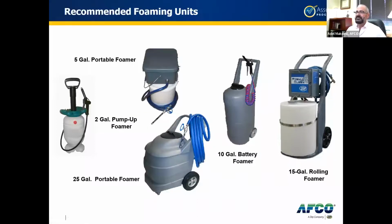There are different units that you can use. Any of the foaming units that you have in the plant can be used for using microsolve, right? Any of these foaming units, the 5-gallon, 10-gallon, 15-gallon, and 25-gallon pump foaming units. You can add the mixer into the drums or into the container of the foamer, foam with it, and then there are other systems that can be used.